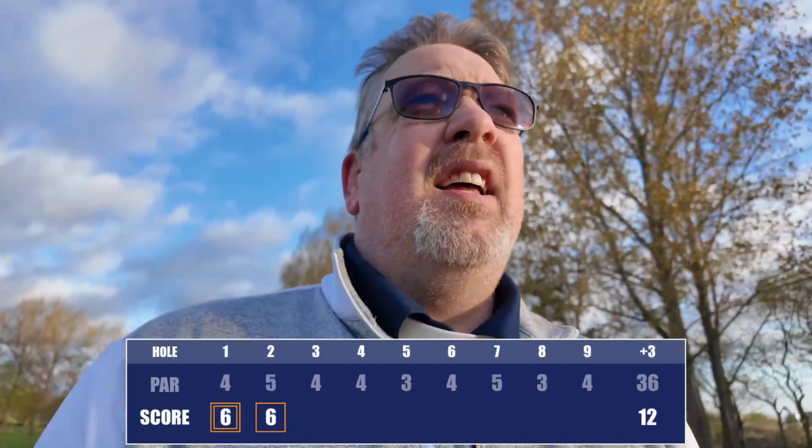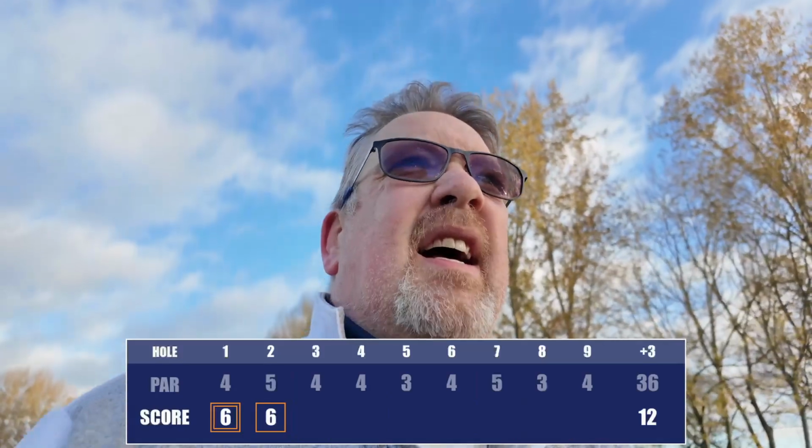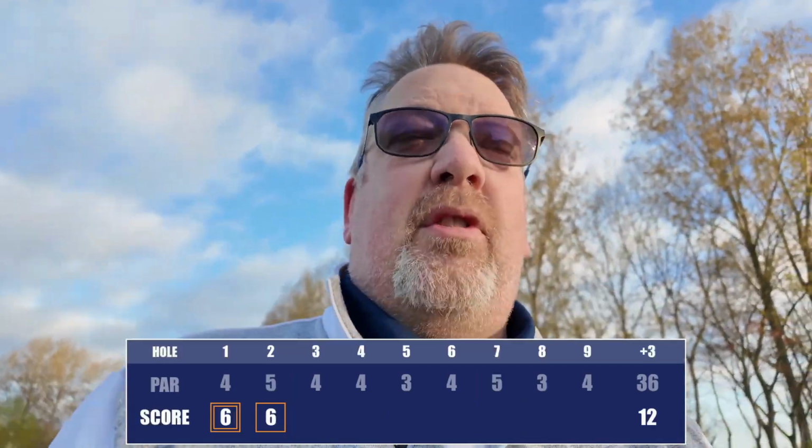Being a bigger course, of course my handicap's slightly different. My regular course, I'm playing off 16.3 now. I went down last weekend. I get 10 shots at Melbourne. I get 17 shots here, which means bogey golf is good for me. So that's really what we're aiming for today.